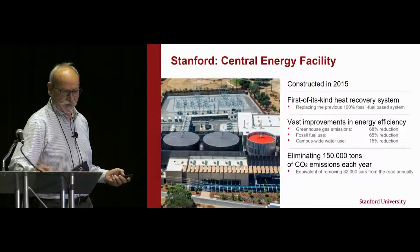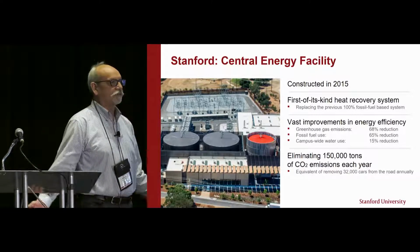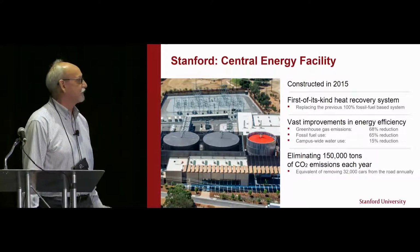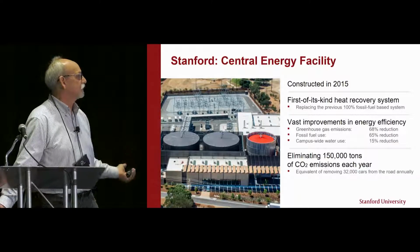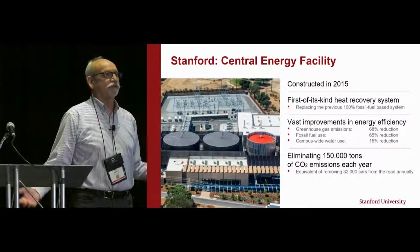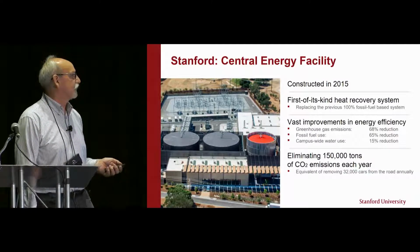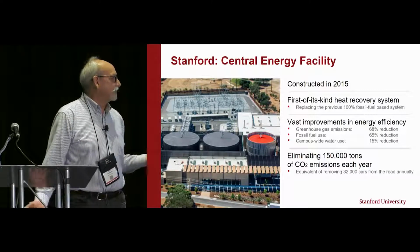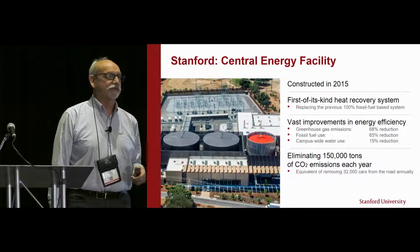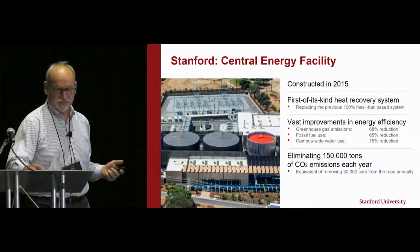Okay. And CECI had its benefits, of course. Reduced fossil fuel consumption dramatically, greenhouse gas emissions ridiculously reduced. Campus water use was dropped a lot because of the cooling towers. We no longer use them. We no longer spread the water into the air or put it down to drain. And basically 150,000 tons of CO2 not being emitted every year.